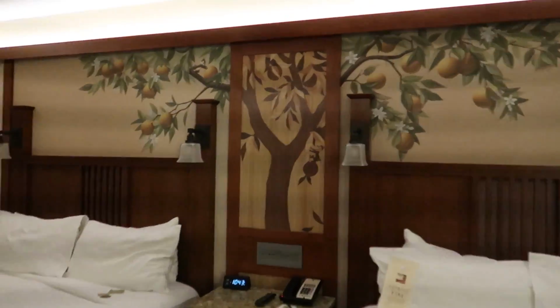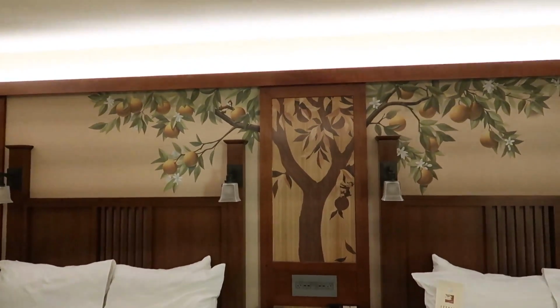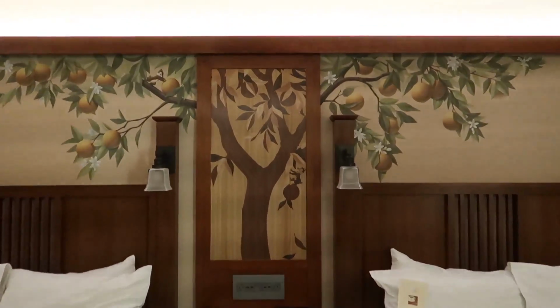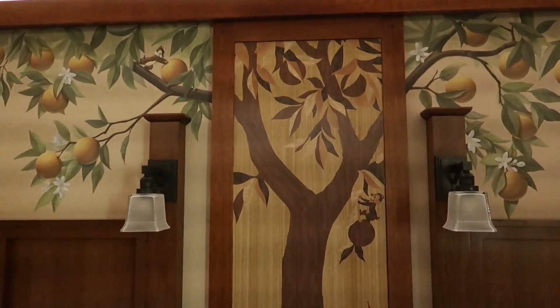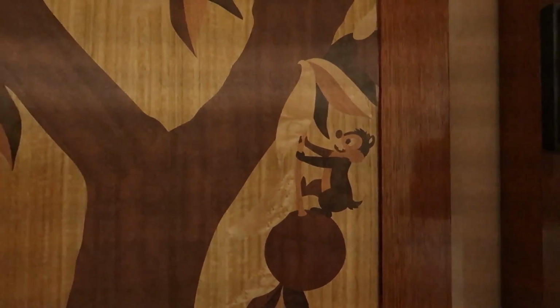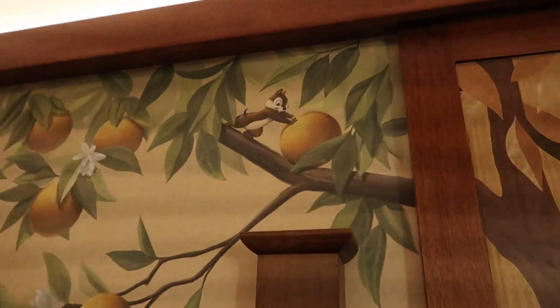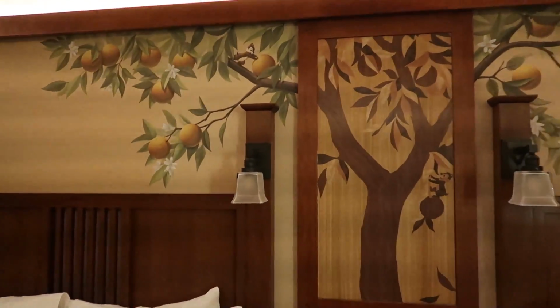And look at that, behind the bed is a nice little orange tree. And I spotted some friends in the orange tree. Oh my goodness, that's so cute. Have you guys spotted them yet? It's Chip and Dale. Oh my goodness, so cute. So here is Dale and Chip up there in the corner. They're trying to get some oranges to take with them. That's too cute. I love that.